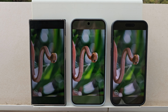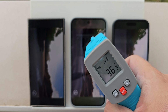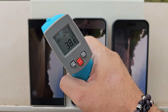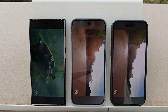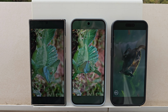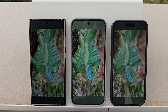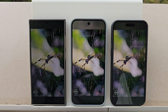And by the way, it's time for a second temp check. Only 36.3 on the iPhone, 39.9 on the Pixel, going crazy, 37.7 on the S24 Ultra. So for sure the Pixel runs hotter, and I did a lot of benchmarks and a lot of comparison using 5G and playing some games and doing heavy multitasking. The Pixel Tensor G4 runs hotter compared to the Snapdragon 8 Gen 3, and also compared to the A17 Pro chip here.